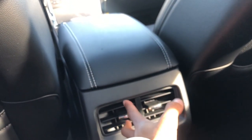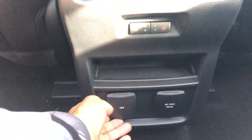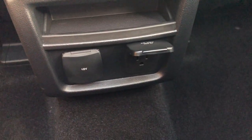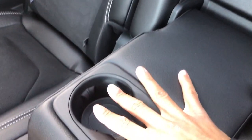But if it's cold back here, you got heated seats. You got heated seats in the rear. You got two settings, high and low, for the heated seats back here. You've got a 12 volt power outlet. You've got your 110 volt regular AC voltage outlet back here. And then about three people can sit back here and have an armrest and all that good stuff and cup holders and everything.